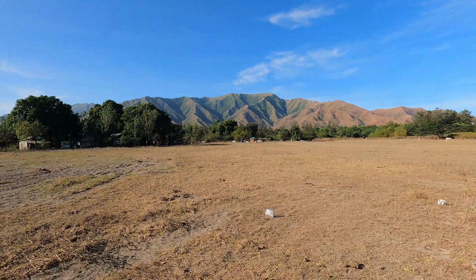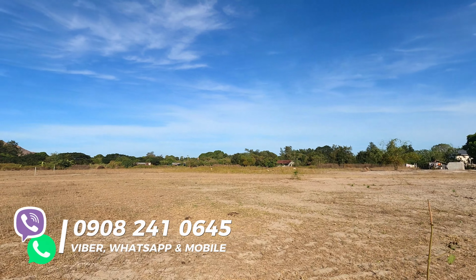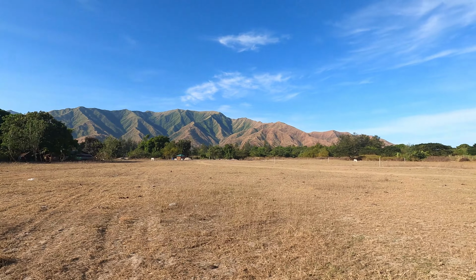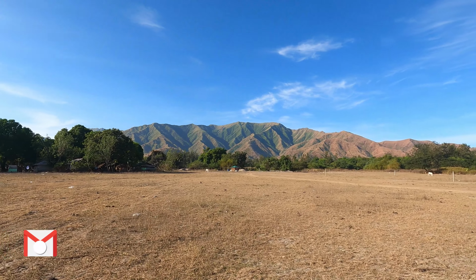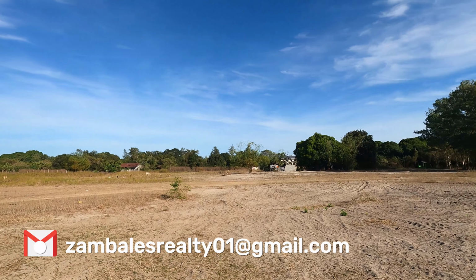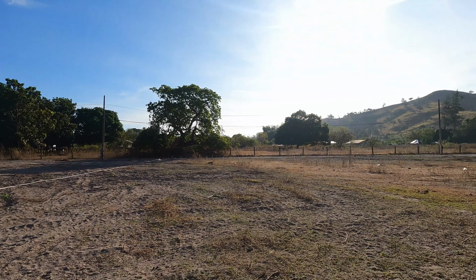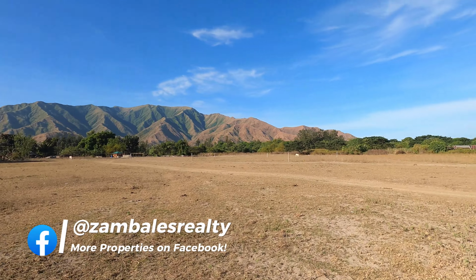This farm is strategically located just a short 10-minute drive away from Pundaquit Beach, where you can bask in the sun, enjoy the surf, and unwind with the sound of waves. Need to pick up groceries or immerse yourself in the local culture? No worries! The marketplace is also just a short drive away, ensuring that all your necessities are within reach.